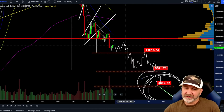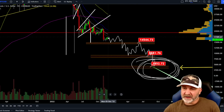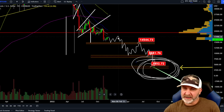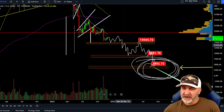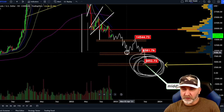This is what I see it possibly looking like, right? So I think we're still going to come down and test that 14.5, maybe get a little rally up. Like I said, this could end up being that wedge, right? And then once we break the 14.5, I think the next target, like I said, is around February or March.